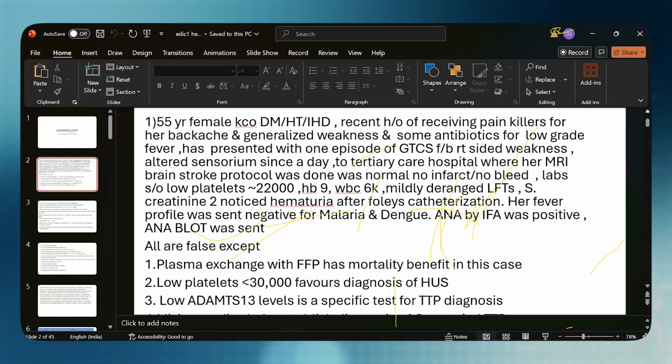Low platelets favor the diagnosis of HUS, it is false. Though platelets are low, the differentiating feature between HUS and TTP is that in HUS, kidneys are involved more. So creatinine is mostly more than 2.5, and most of the time the patient might need dialysis. On the contrary, in TTP, creatinine will be less than 2.3. Most of the time they will not need dialysis, they will be non-oliguric. But the platelets, as compared to HUS, are quite low.